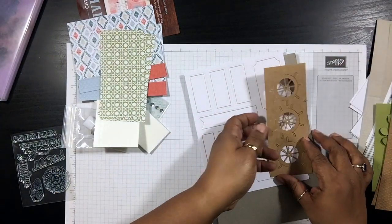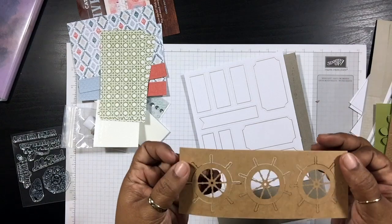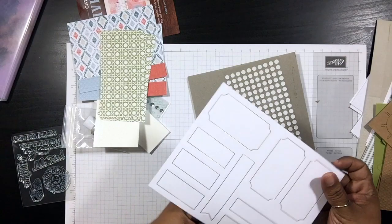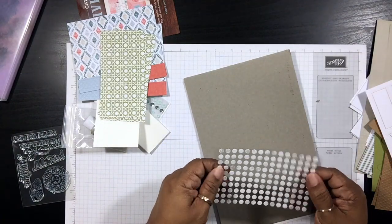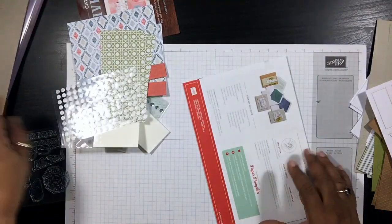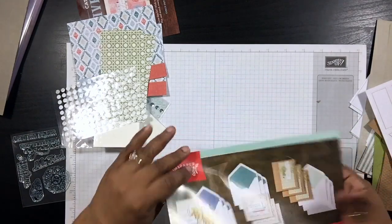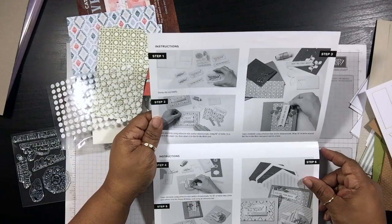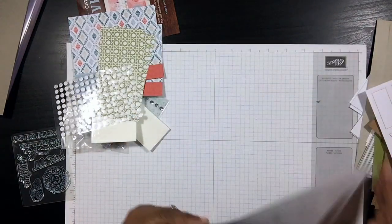Cool. And then we have all these little cutouts. They're so cute. We have some labels, again cut out already. We have some large glue dots. And here's the cardboard backing that keeps everything secure. And here are our instructions. They're not in color, but they tell you step by step how to do each of the cards in the 6 steps. Cool, cool, cool.